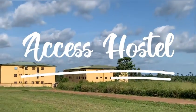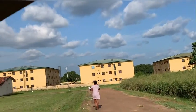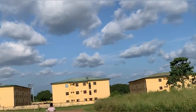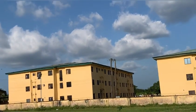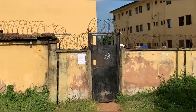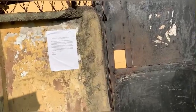So this is Access Hostel. It's kind of detached from the hostel, like at the back of the hostel. Access Hostel was originally owned by Access Bank, but what I've heard is that the school has bought the hostel back, so this hostel is now a part of the school hostel, even though it's in its own separate building. Some people like staying here, but I feel it's very comfortable if you have a car. If you don't, you have to trek a long distance. Let's go inside.